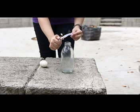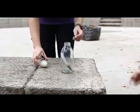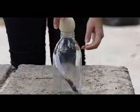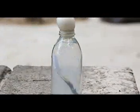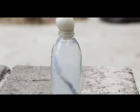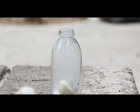Burning paper is placed inside the bottle and covered with an egg. The oxygen inside the bottle is consumed and the temperature is raised, thus creating lower pressure. So we have lower pressure inside the bottle and the atmospheric pressure outside. Because of this, the egg is forced inside the bottle.